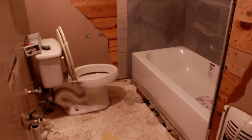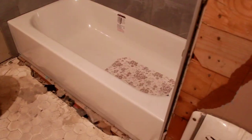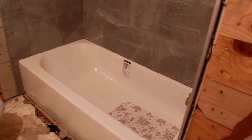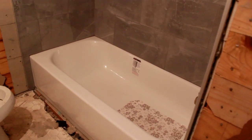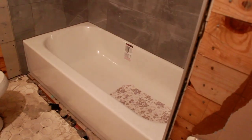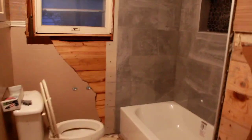There's a lot of work, but I like the space. It's a very good space. So this is going to be changed from this bathtub to just a standing shower. There's going to be a standing glass door right there. So instead of having this bathtub, that's going to go away. And then this will be changed definitely, and everything is going to look new again.